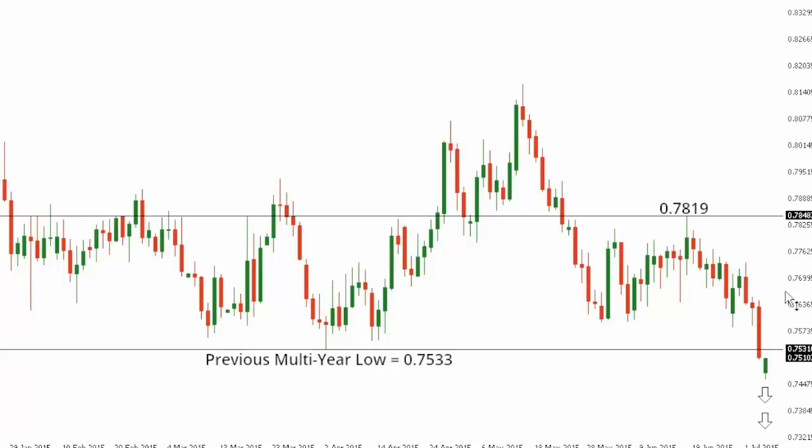Really, any rally should be very well capped ahead of the 77 area, with only a break back above 78.19 to compromise the immediate bearish outlook.